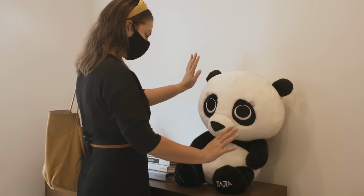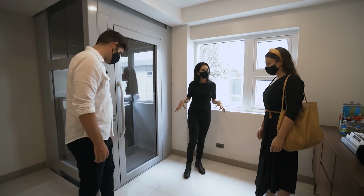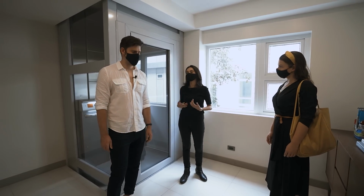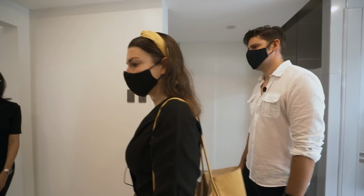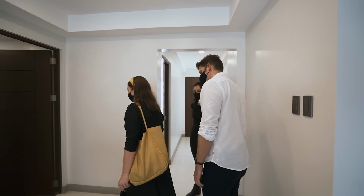Okay, so upon reaching the third floor, you have this nice area, which you can probably turn into another study or editing area. Although, unlike the one on the second floor, that one has a door, so this is open. Probably do a little bit of a reading area here. Yeah, a reading area would be good. Okay, and then here we have bedroom number 1. So let's go inside.